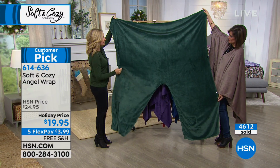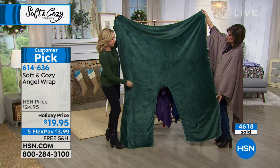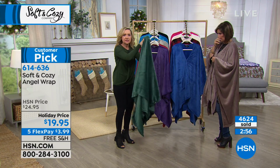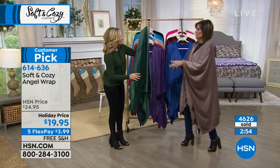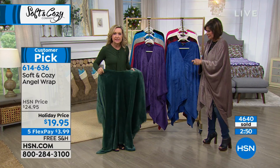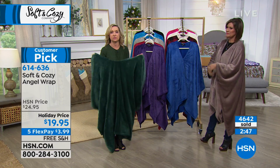But what I like about this is, when you're not using your angel wrap, you throw it on the sofa. It looks like a throw. You can just toss this over a chair. It looked pretty on a table. On a table, it's decorative. You can use it over your lap. If you're sitting, you can wrap it around you when you're resting.